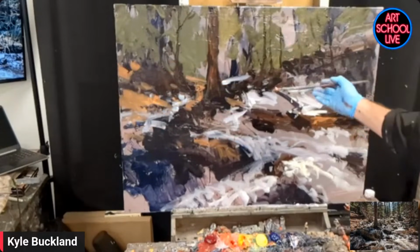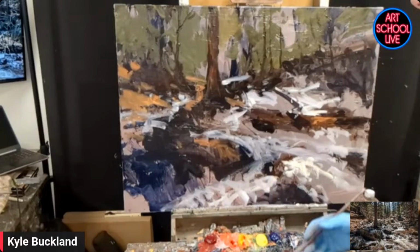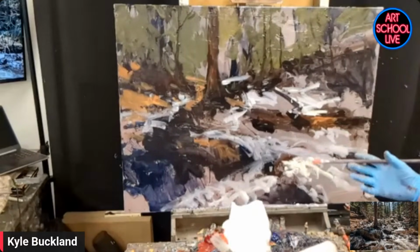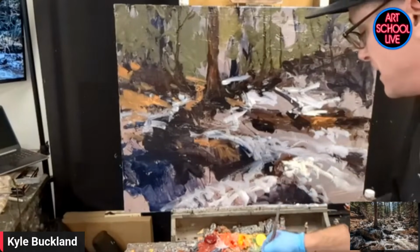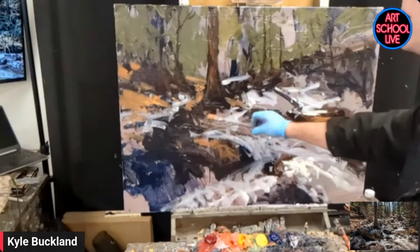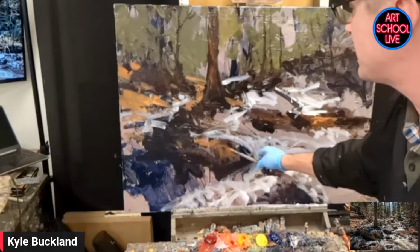So if you can just talk yourself into getting some big canvases and going out on location, or setting up and painting outside, or even painting from photograph in the studio, but getting used to swinging those bigger brushes and really putting on a lot of paint.